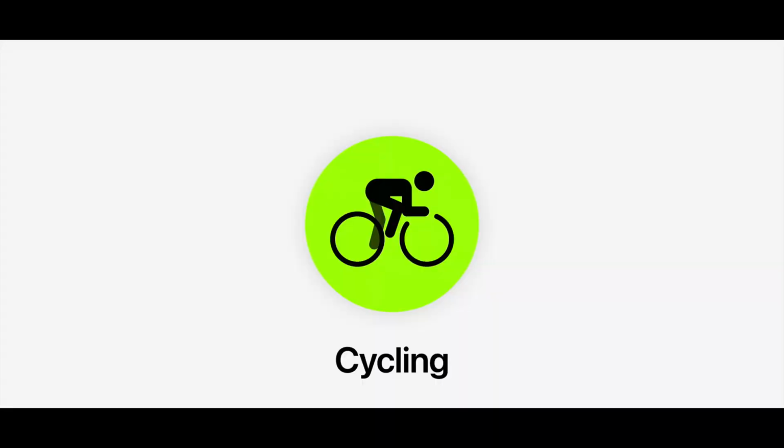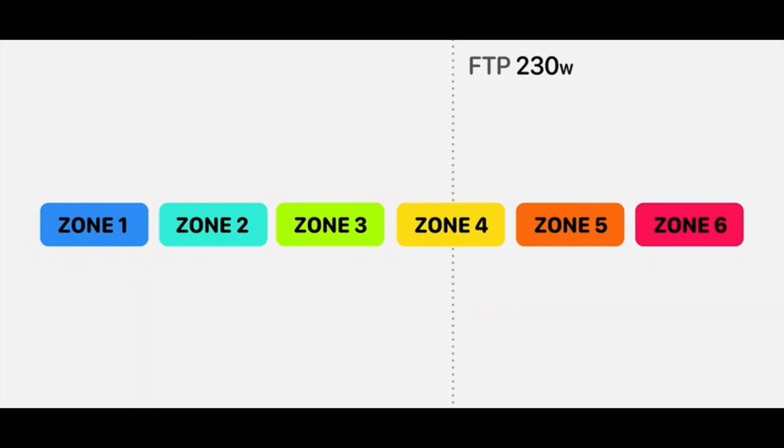Apple has introduced new features to keep you active with cycling and hiking. Starting off with cycling, Apple Watch can now connect to Bluetooth-enabled bikes with other features like zones so you can see what zone you are in.